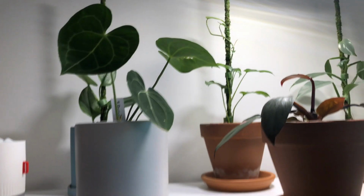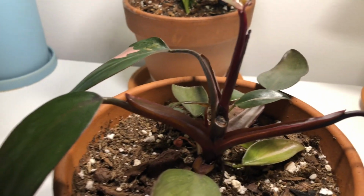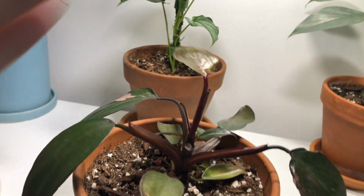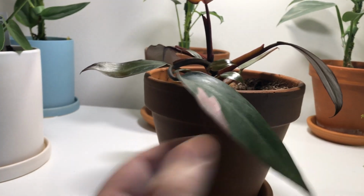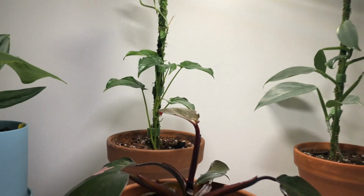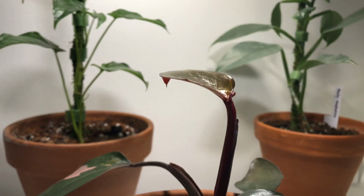Okay, and then next to the Anthurium we have a Philodendron Pink Princess, which I chopped. So this is the newest leaf, and there is a little bit of pink. It's still hardening off, so I can't really quite see yet. It looks like most of the pink is on the back. I chopped it because there wasn't a lot of pink happening. I'll show you the other propagations in a second, but hopefully once this new leaf comes out that's already coming, hopefully that one's got some pink.